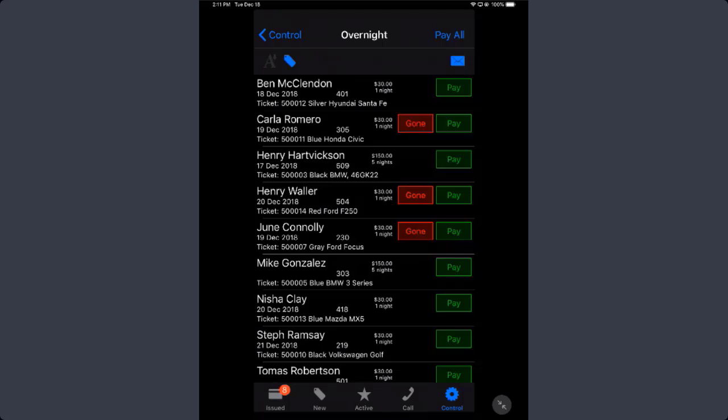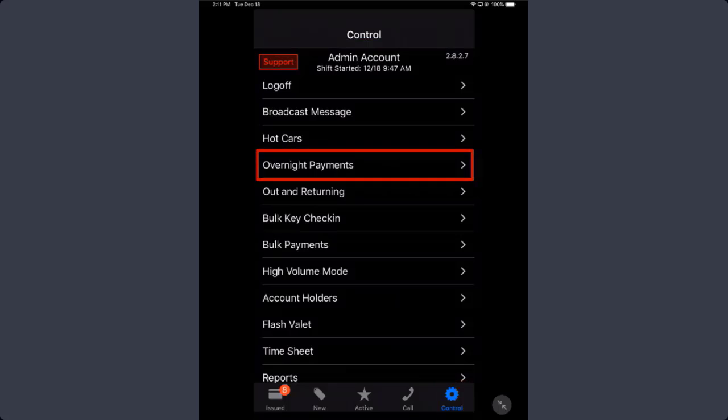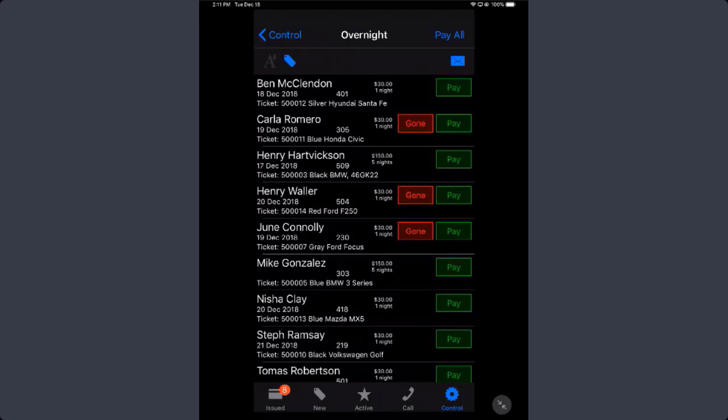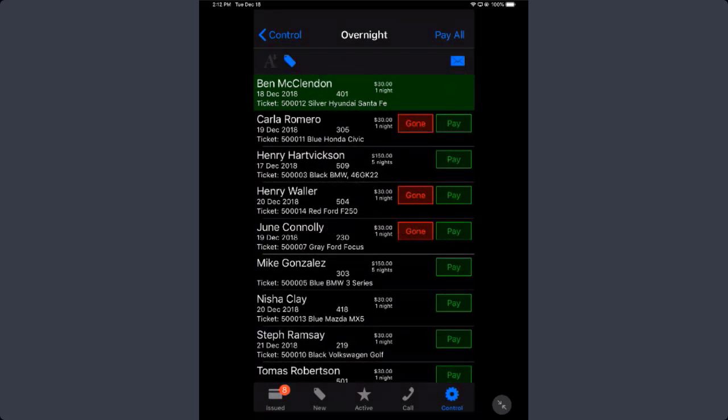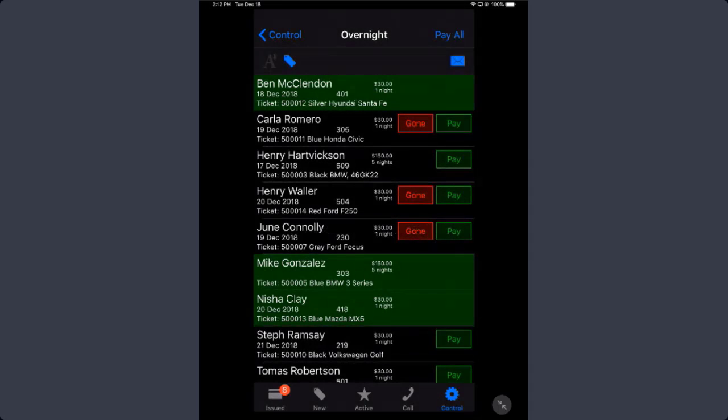Once the front desk posts the charges, you're going to need to confirm that the charges were posted line by line. So you go to Control, Overnight Payments. So for each ticket, confirm that the charges were posted, and then just tap Pay, and that changes them to green. Go through line by line and mark every one that was paid as paid.